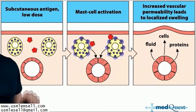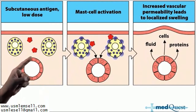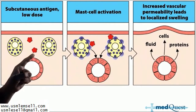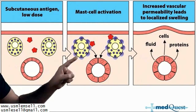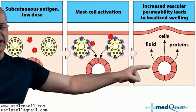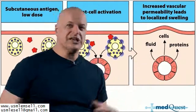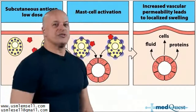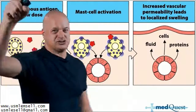Now, looking at the different types of antigen and immunologic connections, subcutaneous antigens usually get picked up by T cells, also known as dendritic cells. And then there's mast cell activation, making histamine come out. After mast cell activation and histamine release, we have fluids and cells and proteins leaking out. So that's why this is an immediate hypersensitivity. You're treated with epinephrine and steroids.